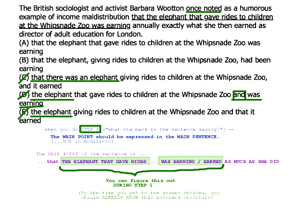Like she didn't note the elephant, and she didn't note that there was an elephant. The point isn't that there was an elephant, and the point isn't the elephant. The point is that the elephant was making a certain amount of money. So the way that A and B are structured, that the elephant was earning a certain amount of money, and then that the elephant had been earning. So in terms of what things should be in the main part of the sentence, the only 2 choices that even have the right pieces in the main part are choice A and choice B. So smiley face icon, if that makes sense.